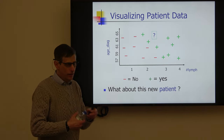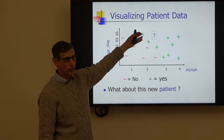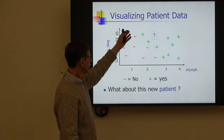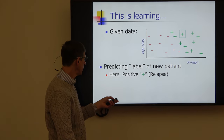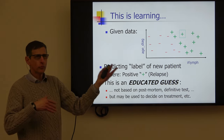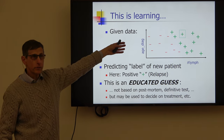Actually, positive. So that's positive. So why? Well, look, everyone close to her is positive. It's pretty obvious just by looking at it. You can visualize and say, yes, there's obviously a boundary over here, and that's positive. And yes, I think everyone would agree that's what you would say. This educated guess is not based on a post-mortem or definitive test, it's just the data we have right now. But you might be confident enough to make a treatment decision based on that.